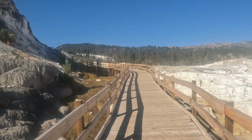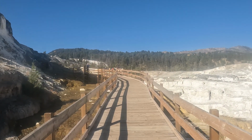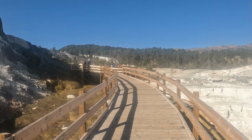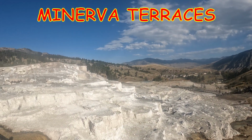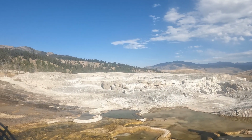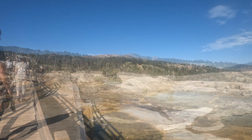The Mammoth Hot Springs change frequently, where the location and flow rate of springs change daily. Some springs dry up, while others form due to the amount of water flowing down the hillside. The Minerva Springs and Terraces go through cycles of activity where there may be no water at all.